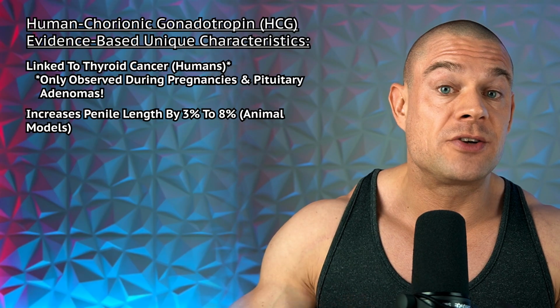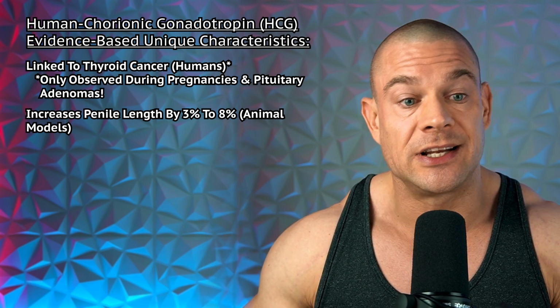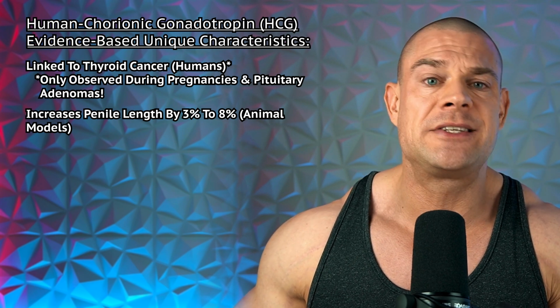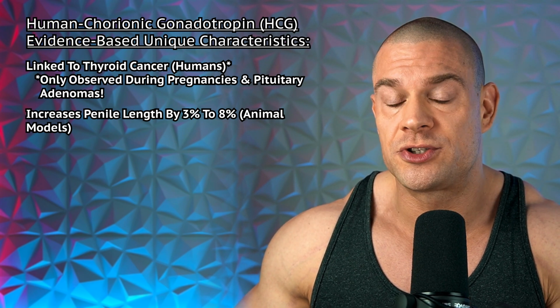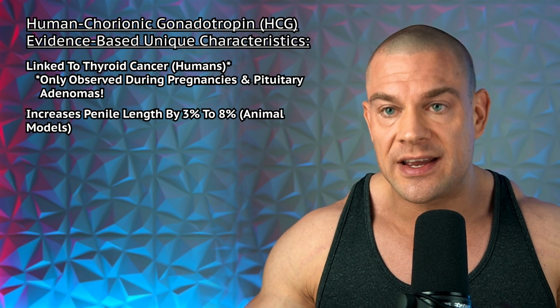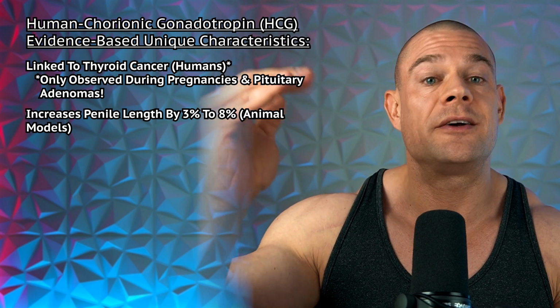Thyroid stimulating hormone interaction is only going to occur when you're pregnant in the first trimester and serum HCG levels are very high. This is why they purify the urine of pregnant women during the first trimester, because there's so much HCG present. And it's also evident in the scientific literature that HCG is linked to thyroid cancers in human subjects in many case studies. But this is only observed during pregnancies or multiple consecutive pregnancies or pituitary adenomas, again, in which case HCG levels in serum are sky-high.